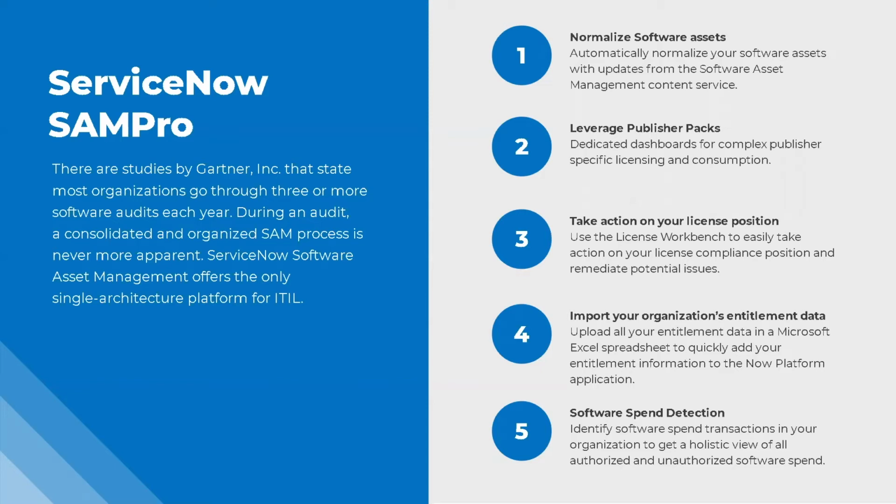You can dig down into the publishers, and then you can see your software models and your products, and you can see your compliance, your unallocated uses, allocated uses, installations. It's a great place to be able to narrow down what is compliant and what isn't as far as your license installation.